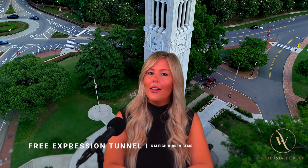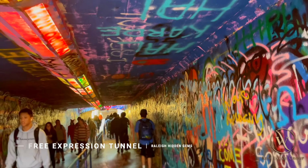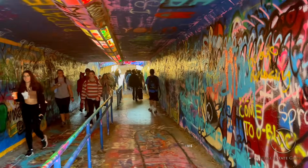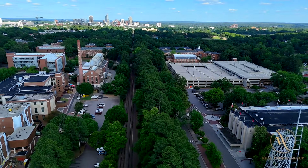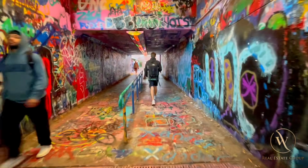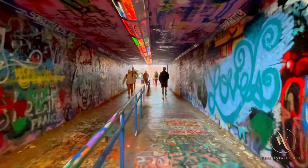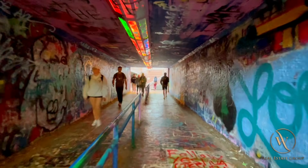Moving on, the next hidden gem of Raleigh is one that you know well if you attended NC State, the Freedom of Expression Tunnel. This tunnel is used by thousands of students every day to pass underneath the railroad tracks that run throughout campus. But its main draw is the ability for anyone to freely express their art throughout the tunnel. The graffiti is constantly changing and is many times used to hype up Wolfpack fans for big sporting events. This is worth visiting if you're new to the area.